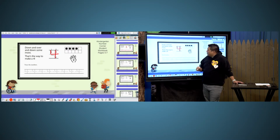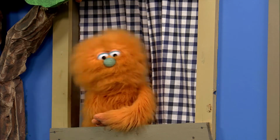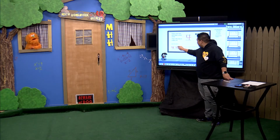So you start on the far left, right? Right, we start at the left. So we start at the top of the left. We go down to the middle and then over. Then we go back to the top. Right. And then we come down some more. Oh, there it is. Cool. And that's the way we make a 4. So let's see. Start at the top, go to the middle, across. Start at the top again and come back down.